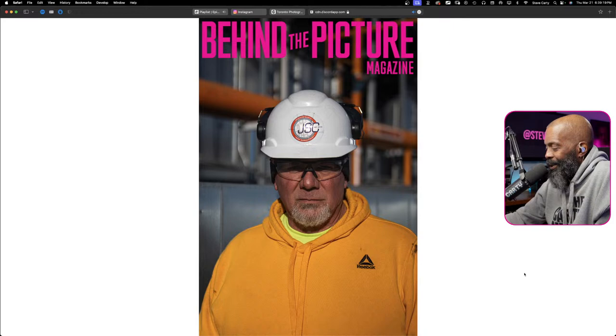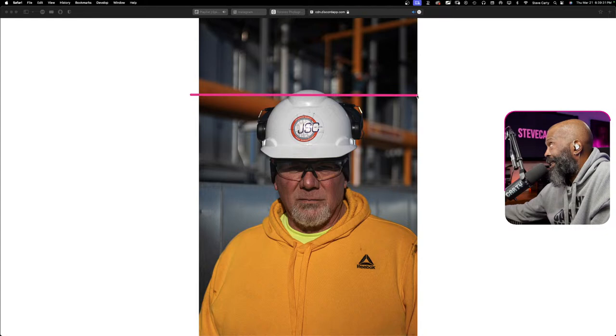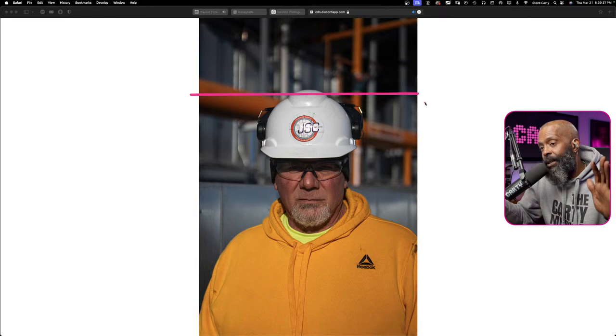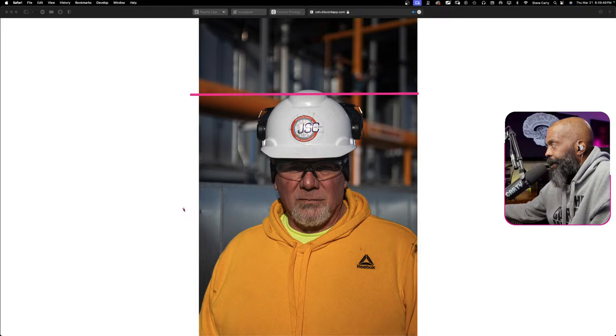Really good crop. I really like the fact that you gave me some headspace here, which I'm not sure you would have been able to master without watching and participating in as many photo reviews as you do. Because you can see you've given me a perfect 8x10, but you've also given me a perfect cover image. So I'm really happy with your crop.